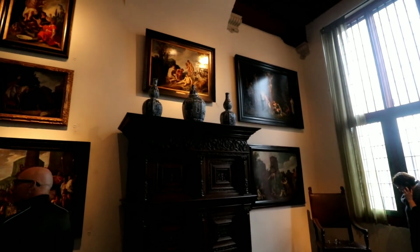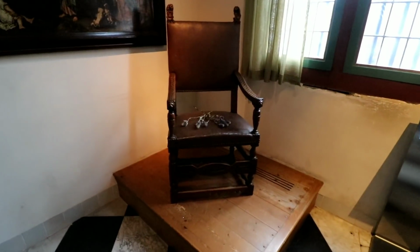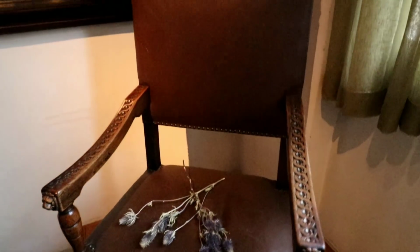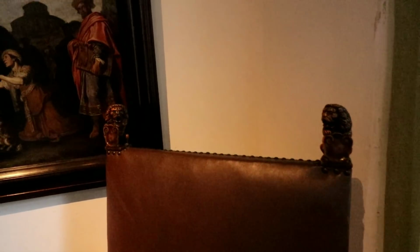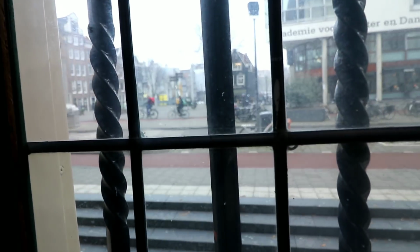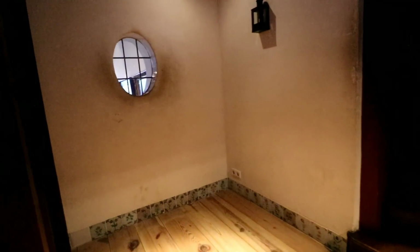All right, let's go upstairs. I think these are all original chairs. And this is what Rembrandt would have seen out the window. All right, we're gonna take these stairs up. Like I said, guys, really narrow stairwells. Looks like it goes up one more.